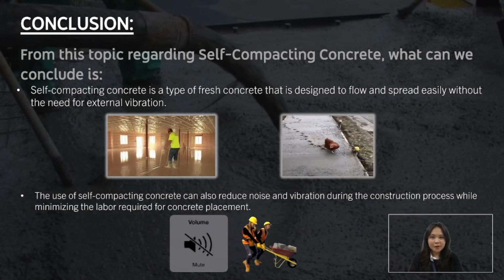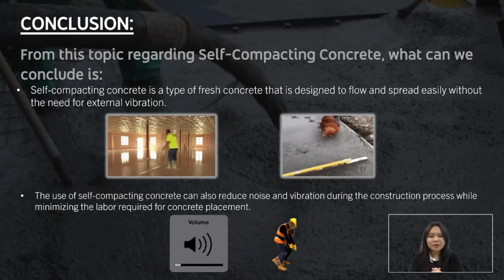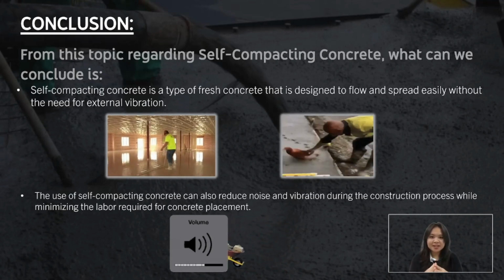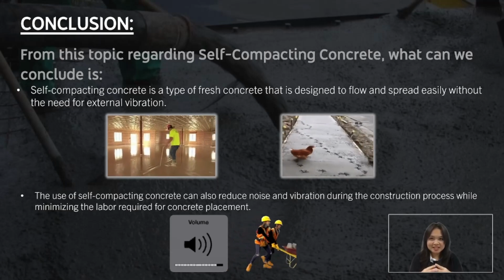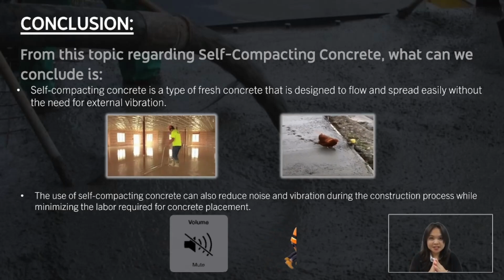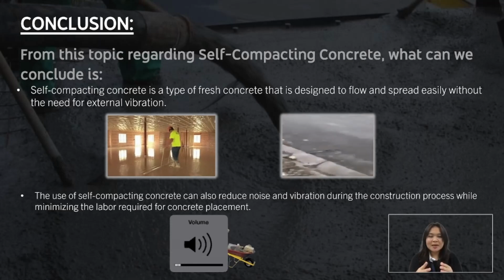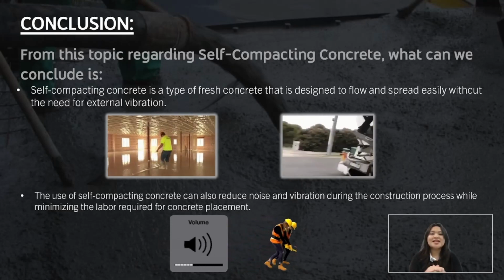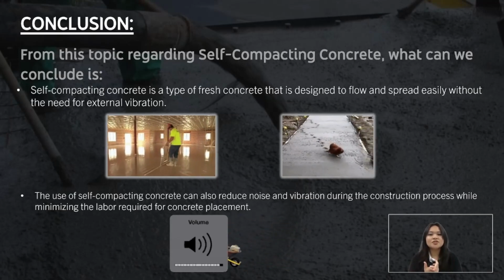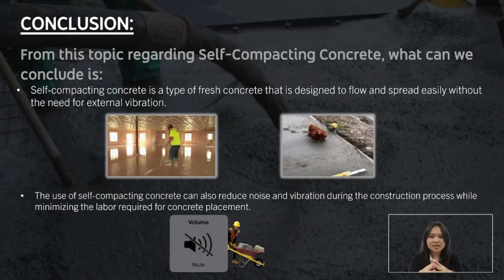After going through our research on this topic regarding self-compacting concrete, what we can conclude is that self-compacting concrete is a type of freshly made concrete that is designed to flow and spread easily without the need for external vibration. It is an ideal solution for projects that require efficient and high quality finishing. Besides that, concrete placements such as heavily reinforced sections, buildings, infrastructures, and architectural structures with complex design and shape could also be placed more easily.